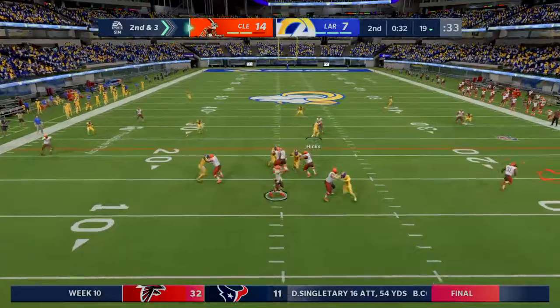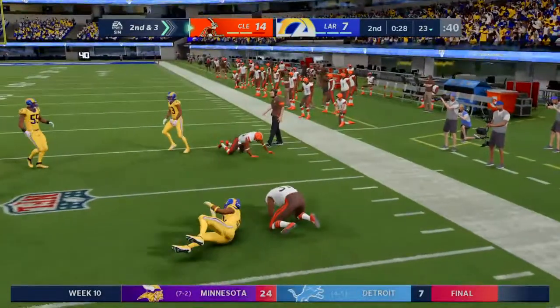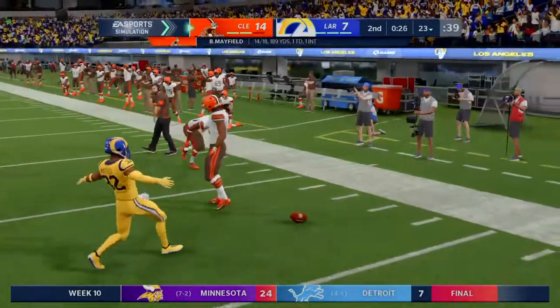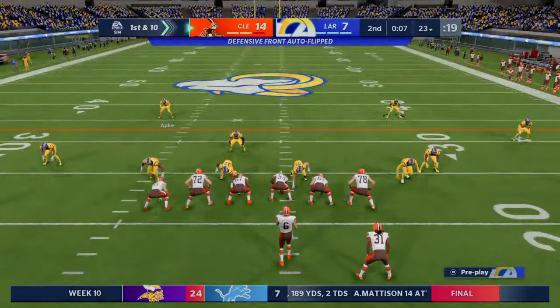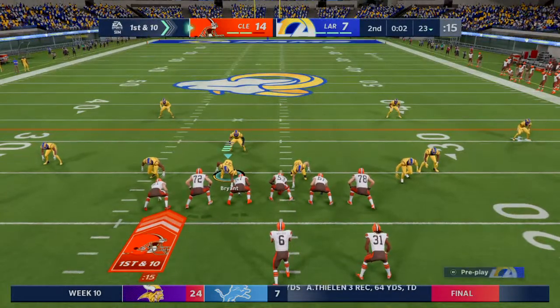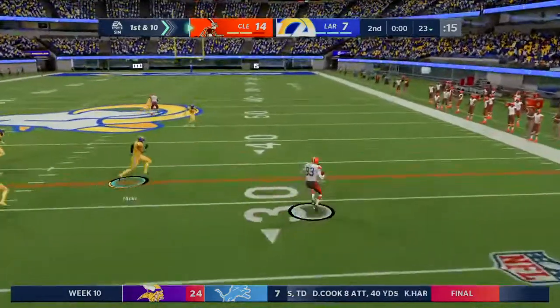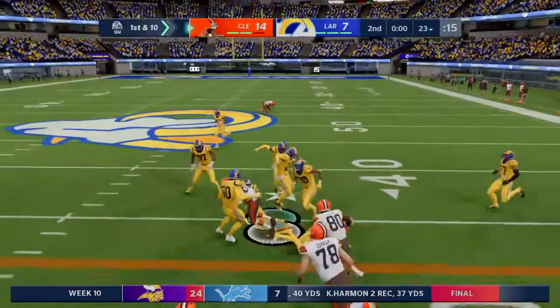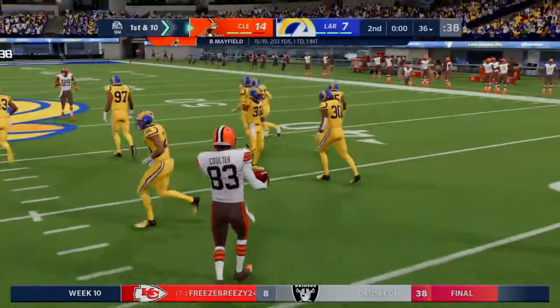Throwing again on 2nd down. Mayfield looking for his running back, and he's got him. And they'll get him down here at the 23. 4 yards the pickup, 1st down. A gain of 4 yards. 1st down, Browns. Final play of the half, Mayfield. Going to throw right side here, complete. And they're able to get this one across the 35.